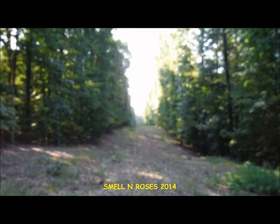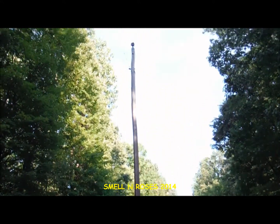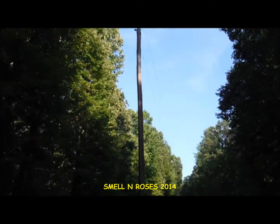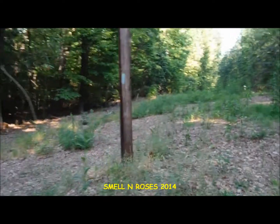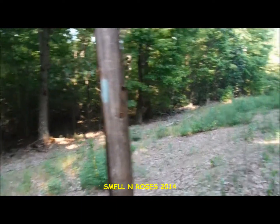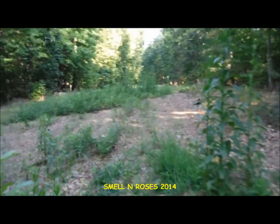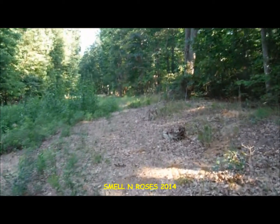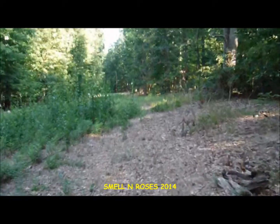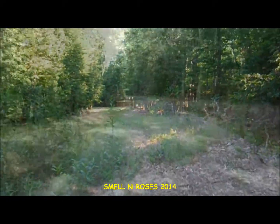Okay guys, so much to my disappointment, you can see that we're back to the power lines temporarily, but this is still part of the trail. We're approaching a public state road. Once we cross that road, we should go back into the woods.